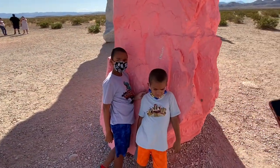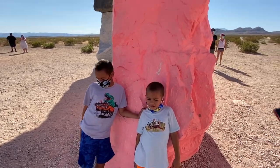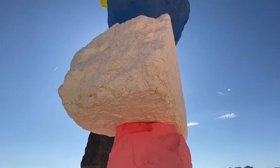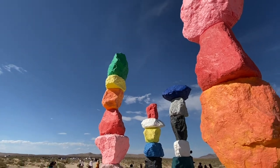My daddy took pictures with some rocks in London or United Kingdom. Yeah. It's almost the same. Yeah, but they're in a line. These aren't.